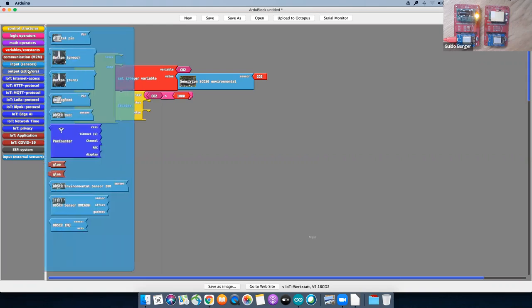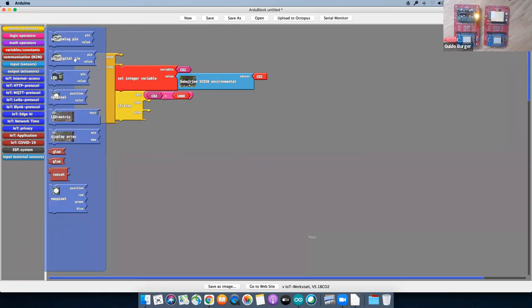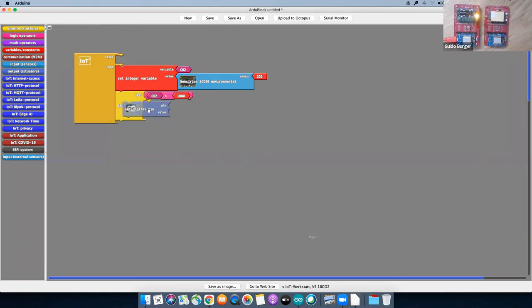So I'm using, first of all, the LEDs on the board. Therefore, I need a digital I/O. I need to know the pin number. This is when I have at the top of my mind, the 14 for the green light, and I need to switch it on. So if the CO2 reading is below 1000, switch the green light on.